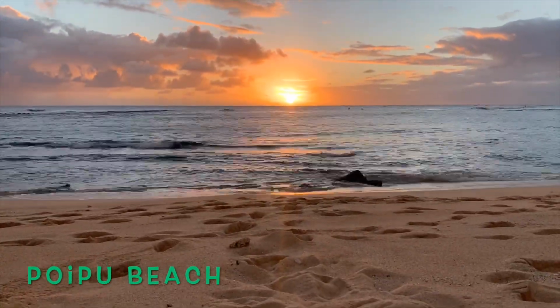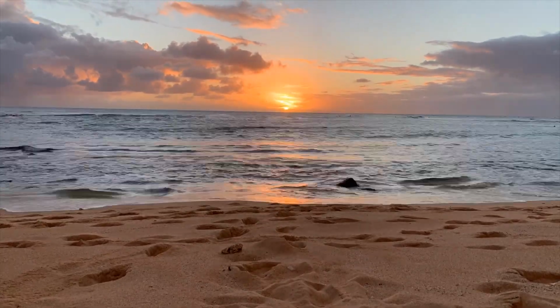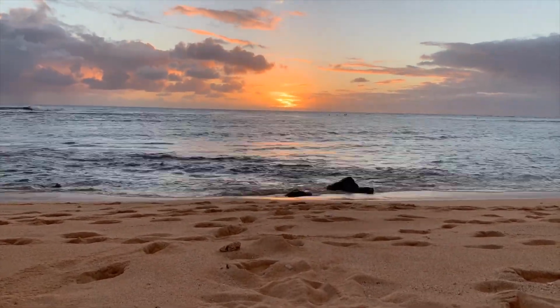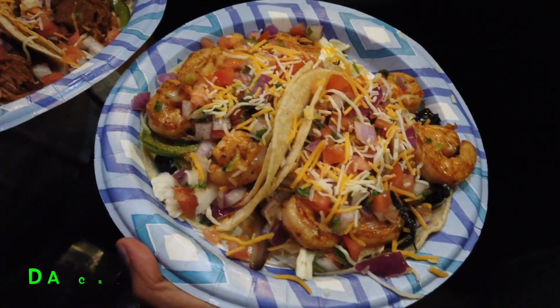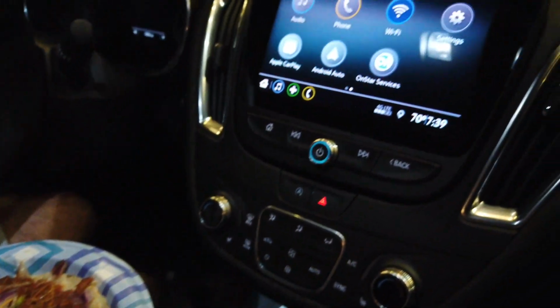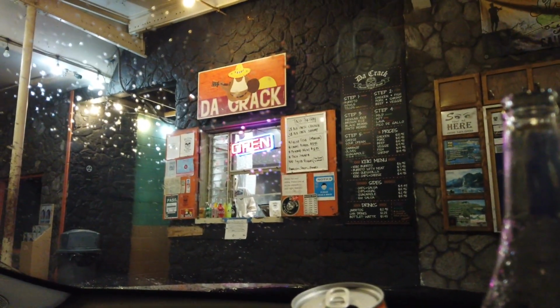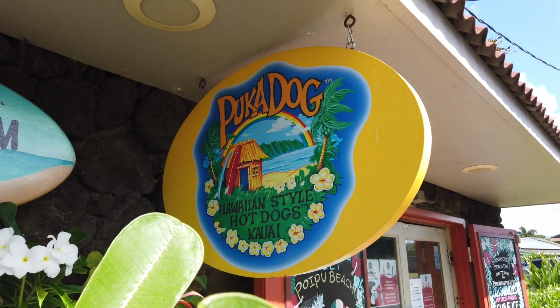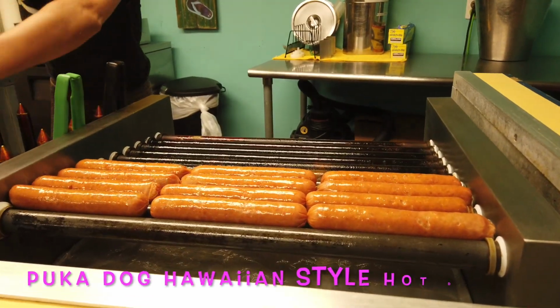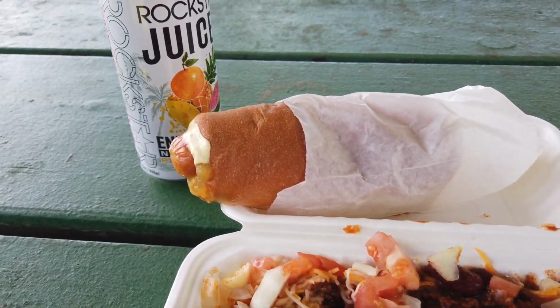Poipu Beach is an amazing place to catch a gorgeous sunset and spot some sea turtles. Some of my favorite places for a yummy pocket-friendly meal are located in this part of Kauai. The one we recommend is Tacos at Dark Rack and Puka Dog located at Poipu Beach for hot dogs served with their delicious tropical sauces and dressings.